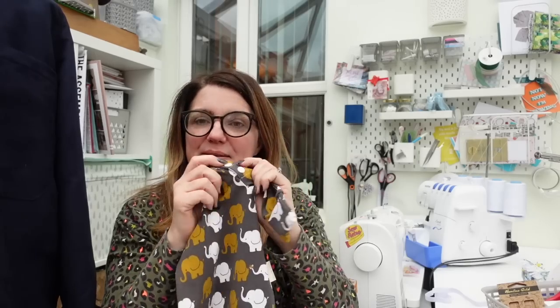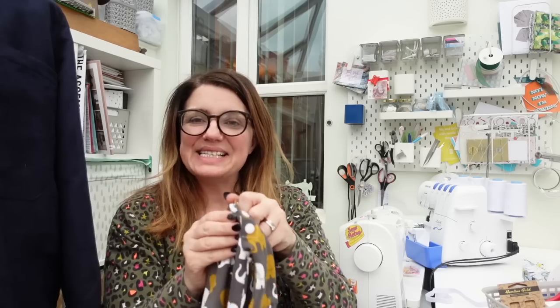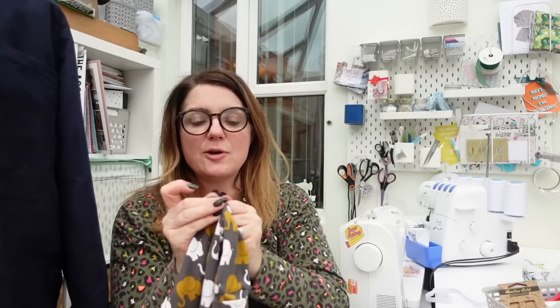So I've got my new press studs that I talked about the other week here, and there I've gone for the white. I didn't have any grey in the colours that I have, and I didn't have any kind of mustardy yellows, so I thought the white was the best bet. And they just open up as so.